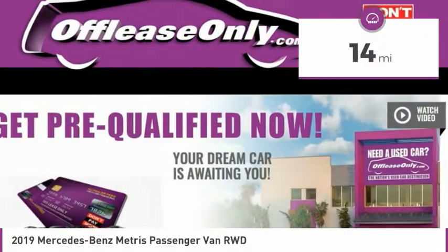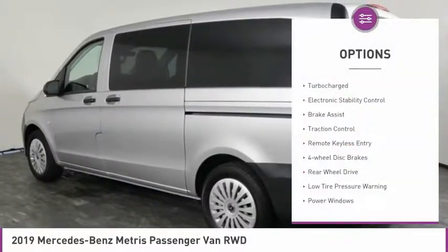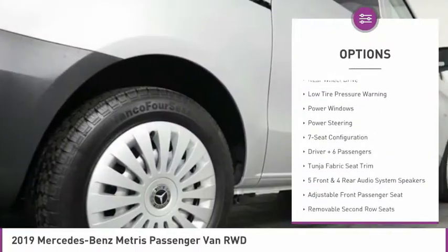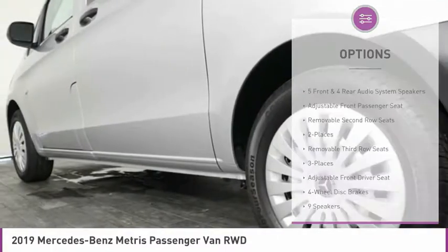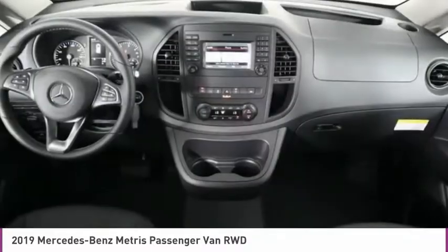This vehicle has less than 100 miles. Here are some of this vehicle's great options: turbocharged, electronic stability control, brake assist, traction control, remote keyless entry, four-wheel disc brakes, rear-wheel drive, low tire pressure warning, power windows, power steering.